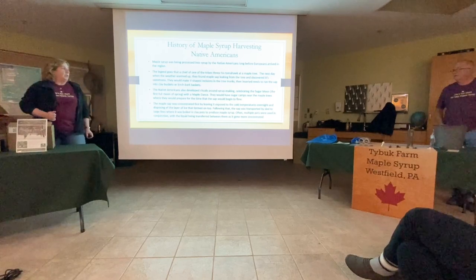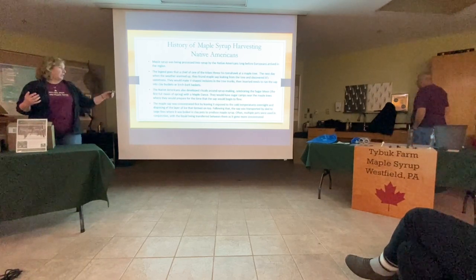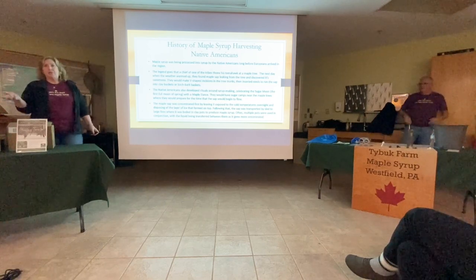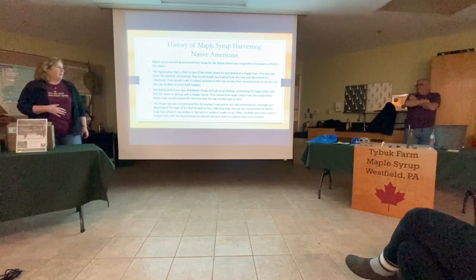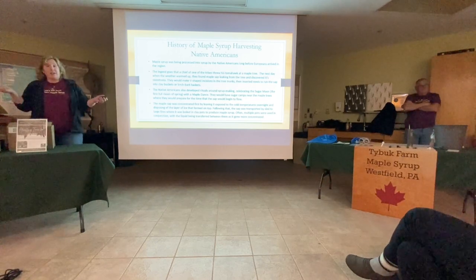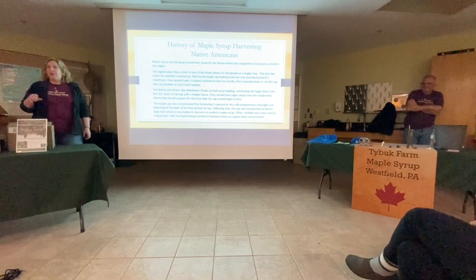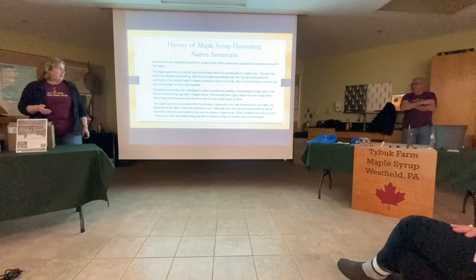They also developed these rituals around syrup making, celebrating the sugar moon, which is the first full moon of spring, which is about the right time for the syrup to run, with a maple dance. Now, I tried to find what the maple dance is, because I think it would be very appropriate if we learned the maple dance, but no word. We just heard that it was a celebration for them.